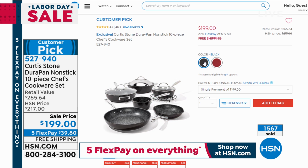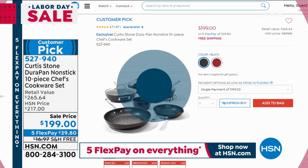In the black, I have less than, hold on. Ooh, I have 500 left in black. And when I left that last hour, it was at 700. The red, I now have less than 700 available. So the red's the one that I'm picking up. Redo all of your pots and pans. Let's just do it today as a group, as an intervention. Get the best of the DuraPan. That is 2.5 million sold in DuraPan for a reason. 527940 available in that.